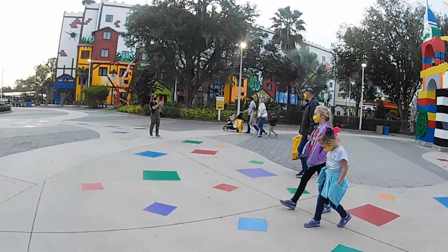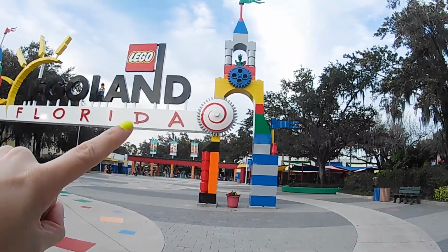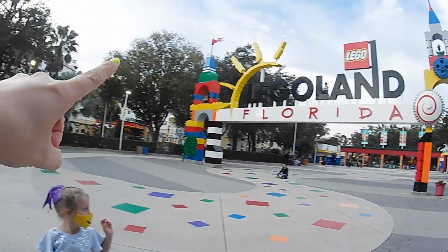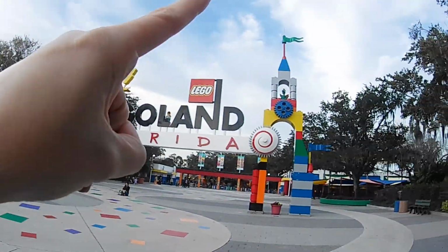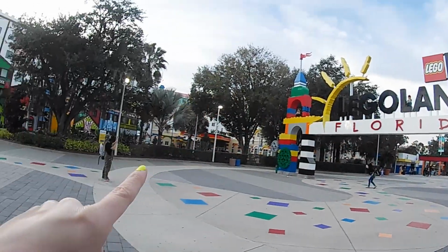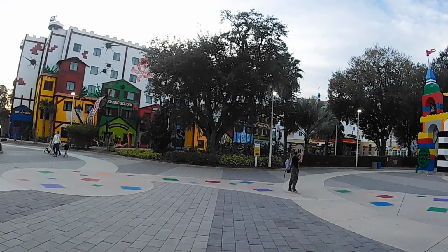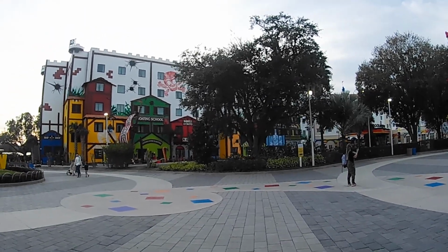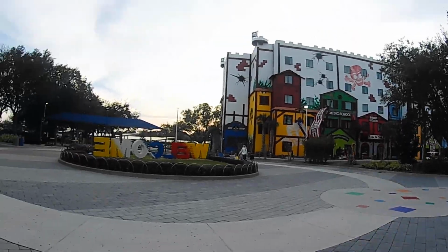Okay guys, something that I didn't realize is the Legoland entrance. There's the hotel. There's a walkway right there. Hotel, Legoland Hotel, and then the Pirate Island Hotel. They make it sound like it's a separate hotel. It's just a new wing on the hotel. So I did not get any of that from the videos that I saw.